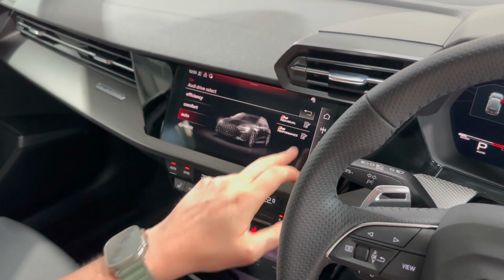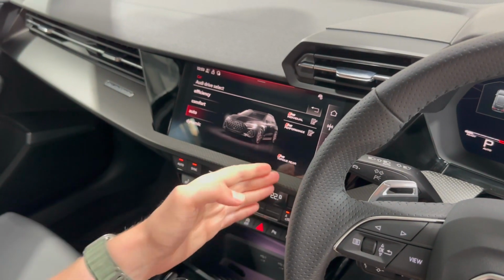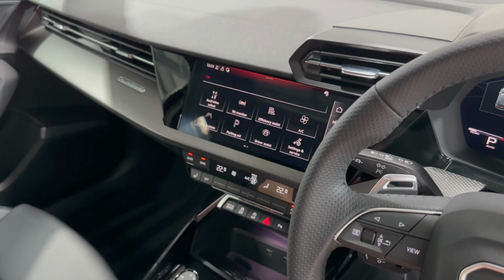But if we go in here, this is where you can configure that button on your steering wheel. It has got almost a drift mode, which it will tell you not to use on the road, which is completely fair enough from Audi. So lots of customization through there.